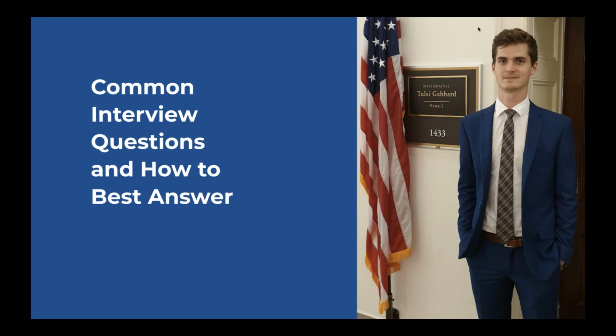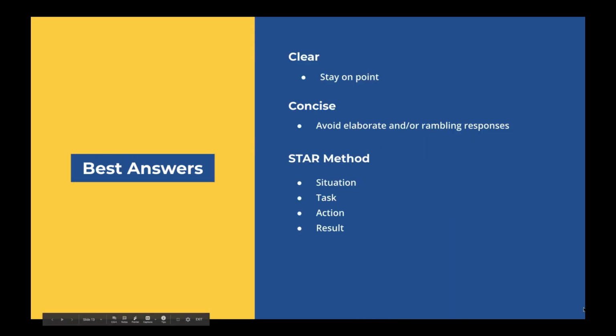Great. So let's move into common interview questions and how to answer them. We'll start with how to answer, and then we'll dive specifically into questions. The best thing to remember in an interview is that you want your answers to be clear. Answer the question that was asked of you. Don't start a rambling story that eventually ties in, but is going to take 5 minutes to actually get to the point. You really want to avoid any elaborate or rambling responses, and just make sure that if they ask you a simple question, you give them a simple answer that conveys an important point or two.